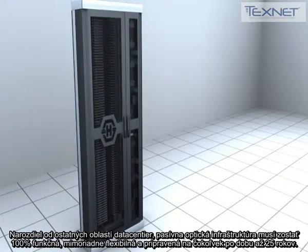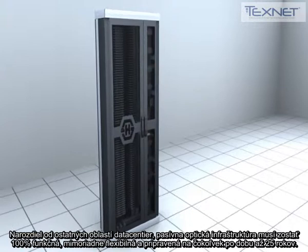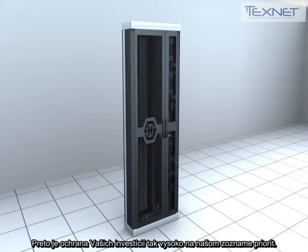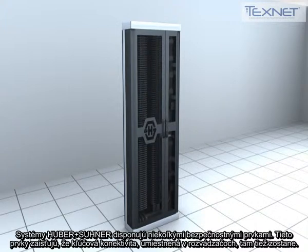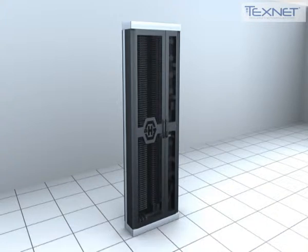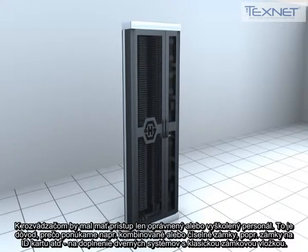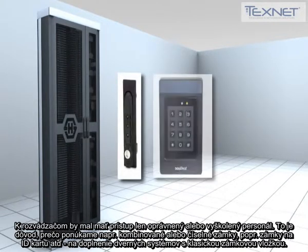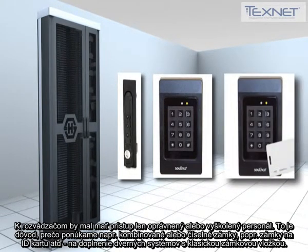Unlike all other areas of the data center, the passive fiber optic infrastructure has to remain 100% functional and extremely flexible for anything up to 25 years. Therefore, protecting your investment is high up on our priority list. HUBER+SUHNER have multiple security features to ensure that the business-critical connectivity inside the cabinet stays inside the cabinet. Only authorized or trained personnel should be able to access the cabinet, and that's why we offer combination locks or number pads, swipe cards, and various different variants to complement our standard key-based door systems.